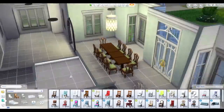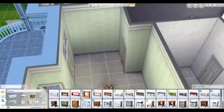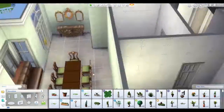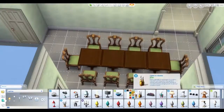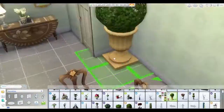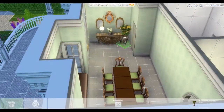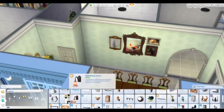The dining room I struggled with a little bit because I wanted it to sit a lot of people, but I also wanted it to have this warm and cozy feel. I'm using these mirror palettes as a way to put texture on the walls and kind of fill up the space. It's my clutter, if you will.